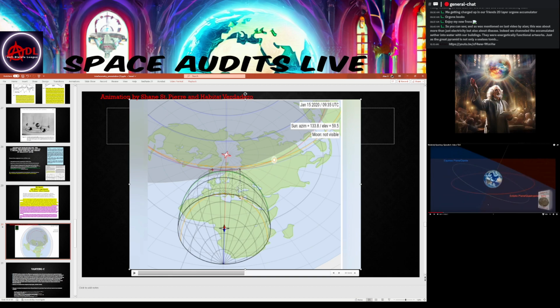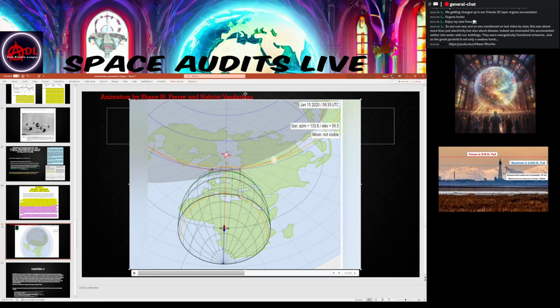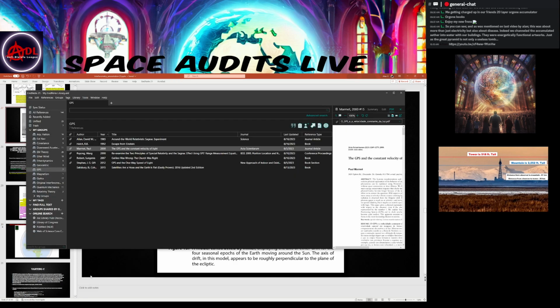And then when it goes in the southern hemisphere here, it starts picking up speed. It goes about 1,100 to 1,200, is what Gleason says. And that speed fluctuation to maintain the 15 degrees per hour is what Dayton Miller measured to the day on the equinox.